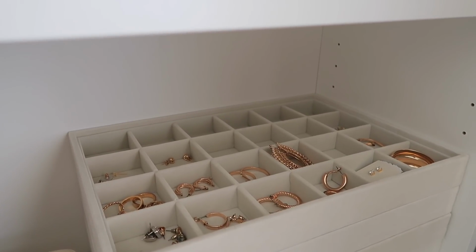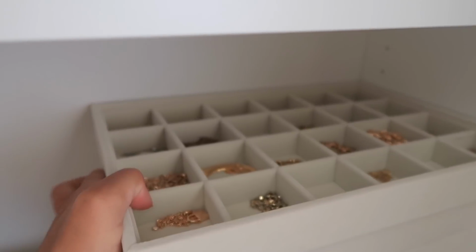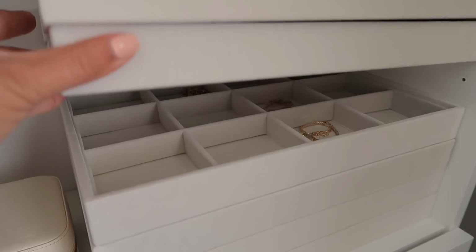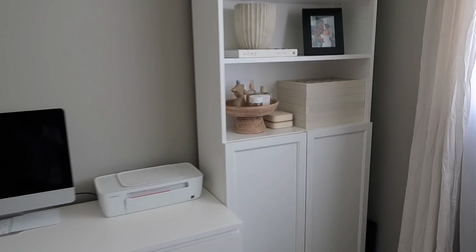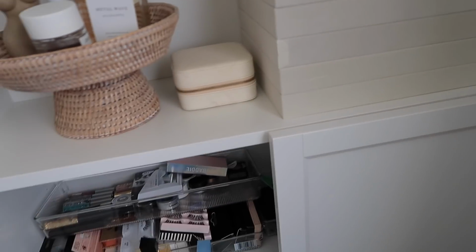Second one are my earrings. I have it stacked up by what I use most on an everyday basis. And then just other things down here, more earrings. Oh, and then in here, just more makeup. This side's more messy.